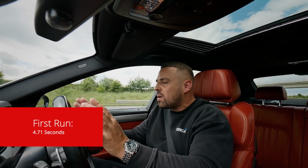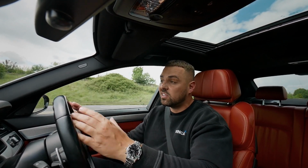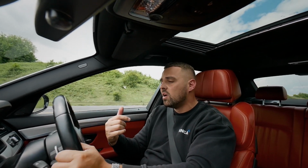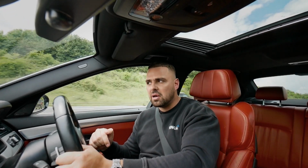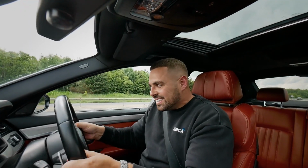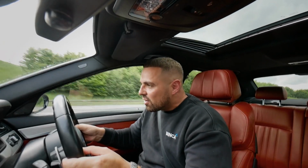I think what I need to do is try and put it in auto mode maybe, because I feel like the gearbox ECU will do a better job of knowing when to change gear than I will. So we'll do that now and see how much time we can shave off of run 1. Yeah, 4.71 to beat. Let's go again. Right, here we go. 3, 2, 1. No, auto mode isn't quite as good, I don't think.